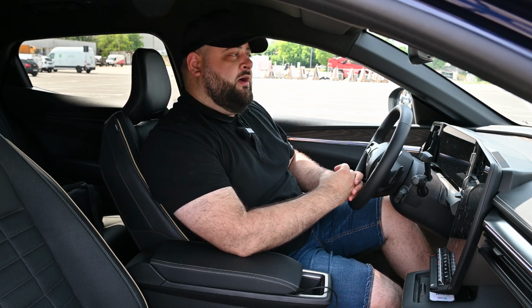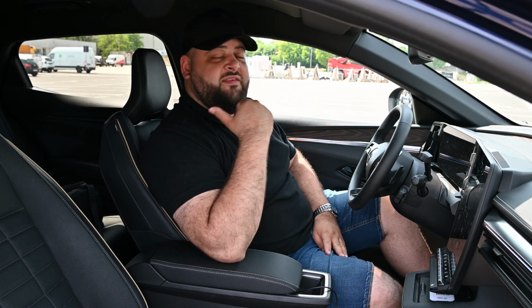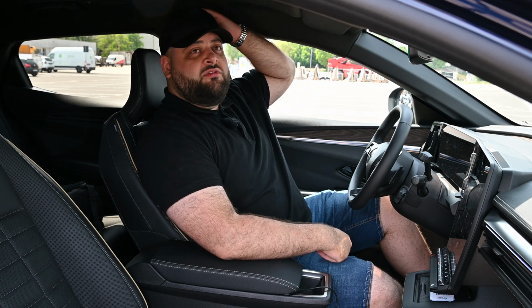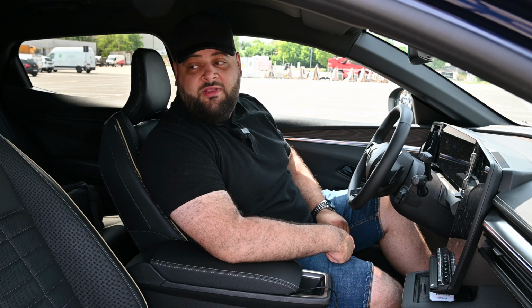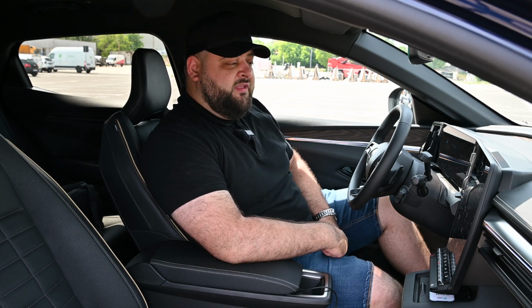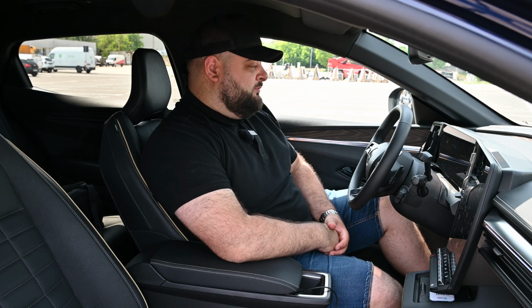As for the room in the back, I fit in there. Even with the driver's seat adjusted in my comfortable driving position, I still fit in the back. I do touch the headliner just a tiny bit, but it's not a huge problem. It's impressive how much room you have inside this car, considering its exterior size. Now, let's hop on the road and see how this car drives and talk about a number of other things.